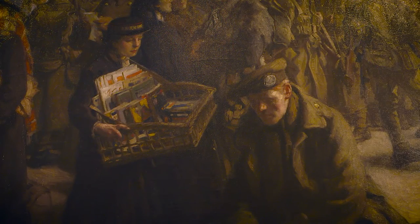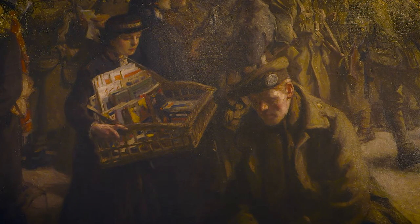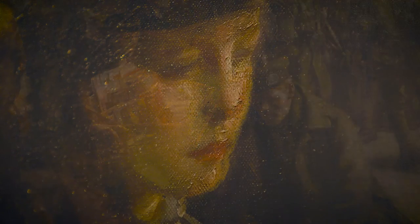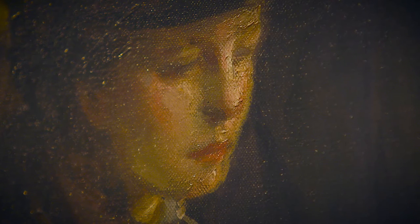In the foreground, a lone Scottish soldier sits in contemplation, with apparently no one to see him off. Reflecting our own feelings of empathy, a newspaper girl approaches him. She may be a Salvation Army girl, perhaps a wren, or from some other voluntary group offering aid and assistance to the men, as we're seeing at stations across the nation.